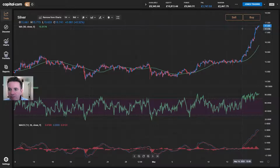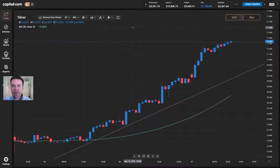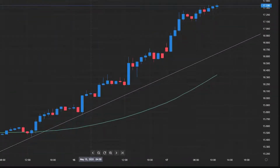Let's zoom in on the latest bit of the trend just over the last week or so. Let's focus on the price for now. I don't think we're going to get much from the indicators when the market's moving as extreme as this.